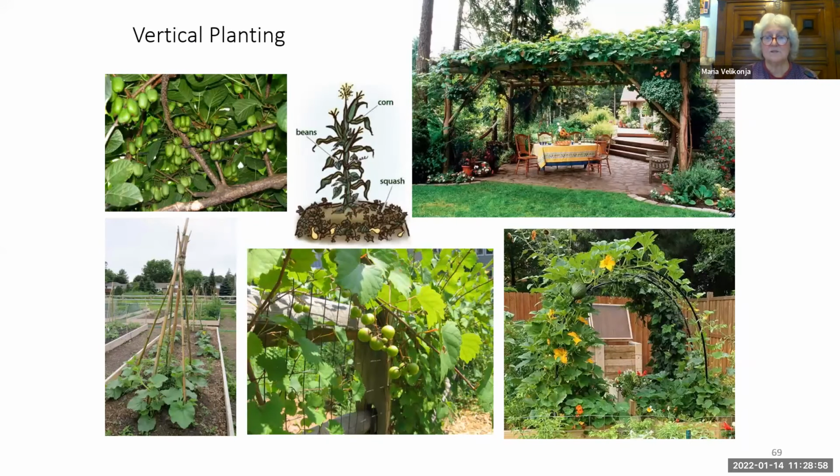Now we have whole classes on vertical planting, so I'm not going to spend a lot of time on this, but it's very useful in small lots, and you can plant your edible plants, fruits and vegetables. I really like this one, the trellis with squashes growing on them.